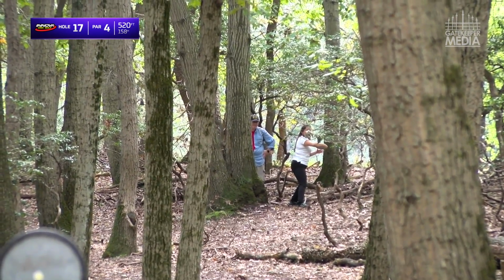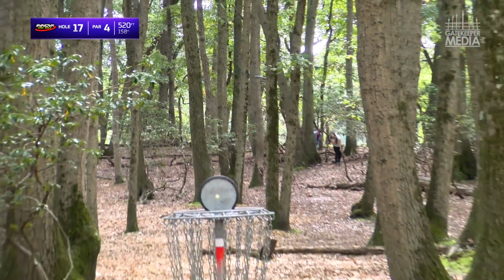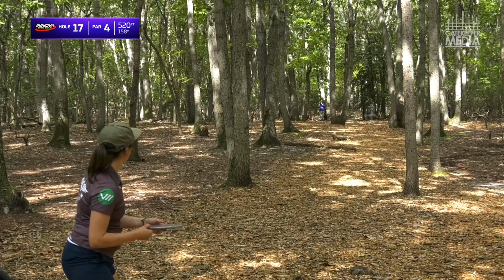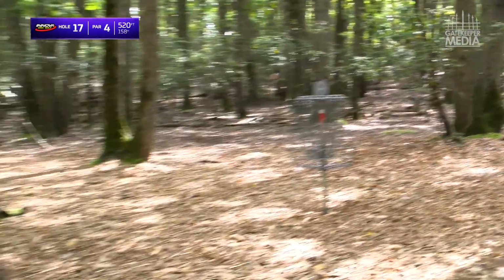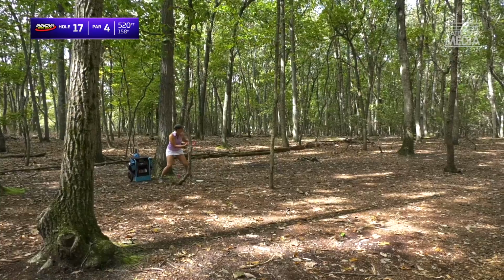So Vanessa is throwing her third shot. And you can see the gap she had was really tight. And it looks like she's hit that and hyzered to the left side of the green, leaving her about a circle putt. And here's Lisa staring it right down. Making a nice approach, leaving herself on the right side of the circle.